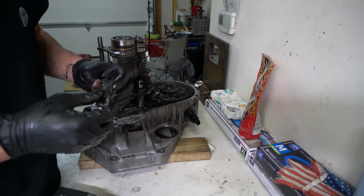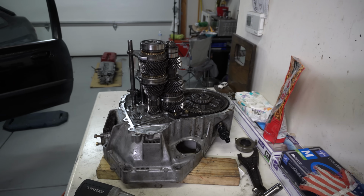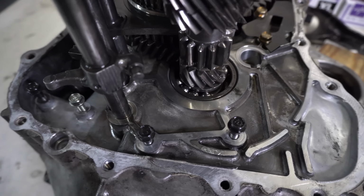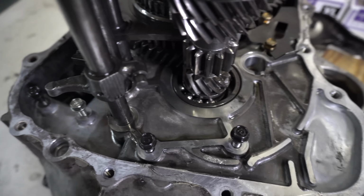Yeah, a lot of metal on there, holy smokes. I'm gonna show you guys the carnage of that main shaft bearing. Check that out. The ball bearings are just floating around in there. That's so messed up.